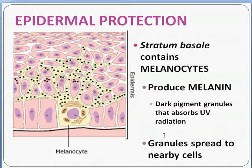Here's where the stratum basale comes into place. It contains melanocytes, which are very important because they produce melanin, which is very important because it produces your skin pigment, which is very important because it stops UV radiation from penetrating too deep into your tissues and possibly damaging vital organs by messing up the DNA, causing mutations, and possibly creating cancerous cells, which is obviously a bad thing.